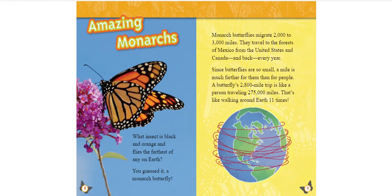Amazing monarch. What insect is black and orange and flies the farthest of any on Earth? You guessed it, a monarch butterfly. Monarch butterflies migrate 2,000 to 3,000 miles. They travel to the forests of Mexico from the United States and Canada and back every year.